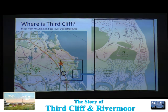You can see it's dominated on the picture on the right. My definition of Third Cliff has expanded until it's now covering Norwell, and someday I might get up to Cohasset. So I'm taking a pretty expansive view on what Third Cliff is, including along the Driftway there.